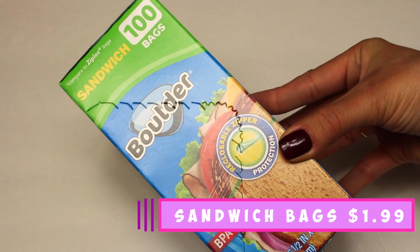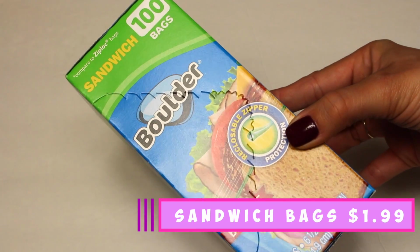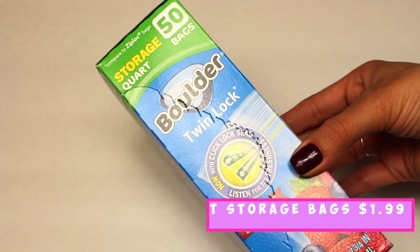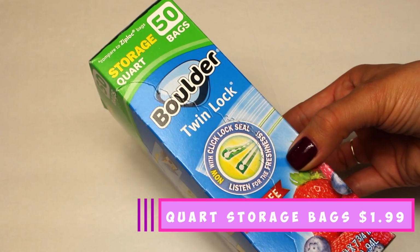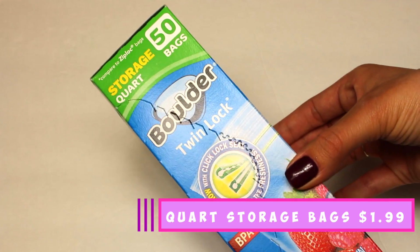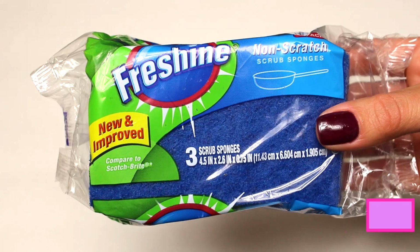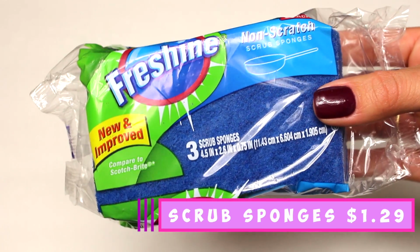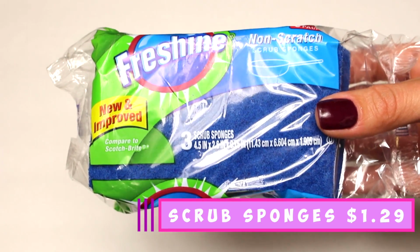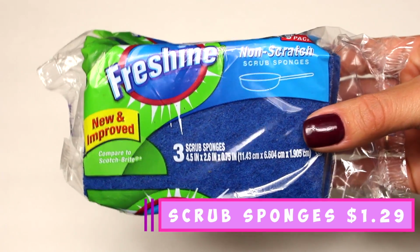And I got the sandwich bags. I just like them in all different sizes. And I will say these are definitely comparable to the Ziploc bag. I also picked up the quart size storage bags because I'll use these for organizing toys or crafts, other things, not just food items. I picked up a pack of sponges. I will say I don't think they're comparable to the Scotch-Brite brand. I think Scotch-Brite is much better, but for the price, they're definitely worth it.